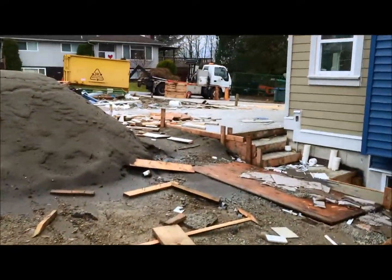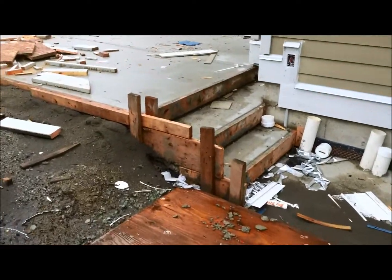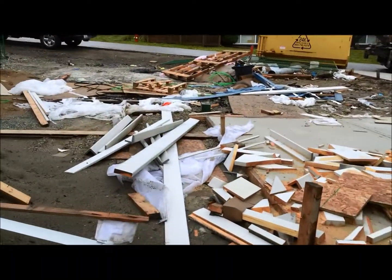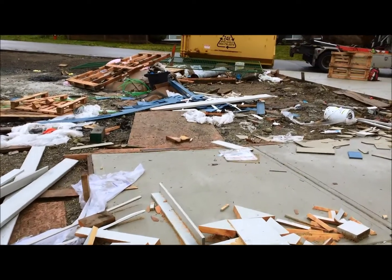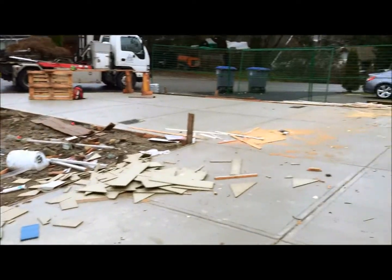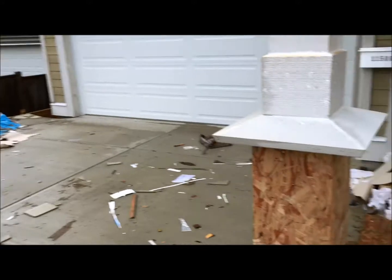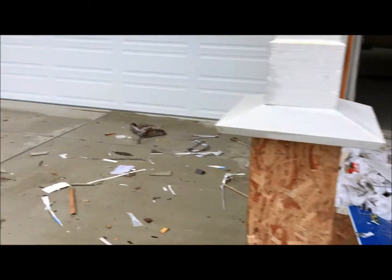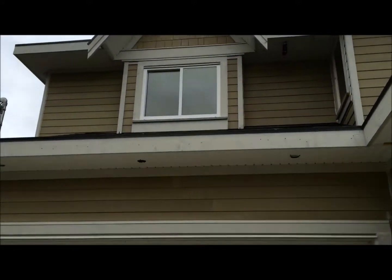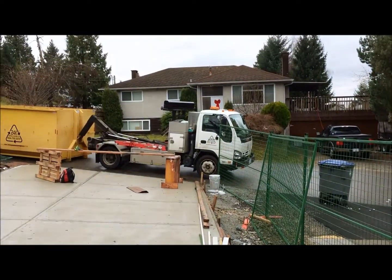I'll show you the front yard. We're gonna strip all these footings, forms. We're gonna dispose everything as garbage. Clean all along here, down there, strip all forms, here's the truck.